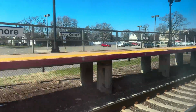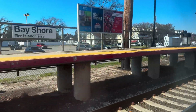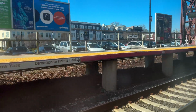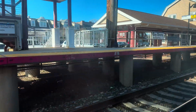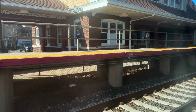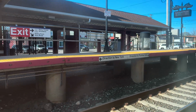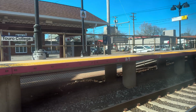Arriving in Bay Shore. This is a jumping off point for Fire Island ferries to many Fire Island ocean beaches. The stately depot building was built in 1912. Bay Shore was reached in 1868. The station was originally called Penataquit but renamed Bay Shore. This was the South Side Railroad of Long Island back then.